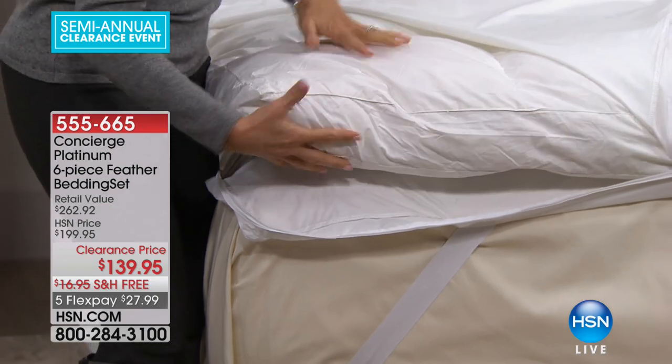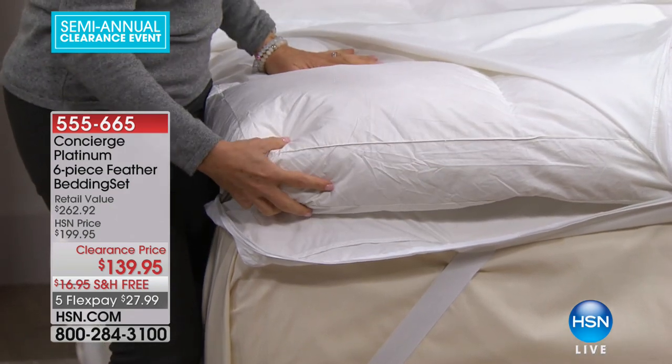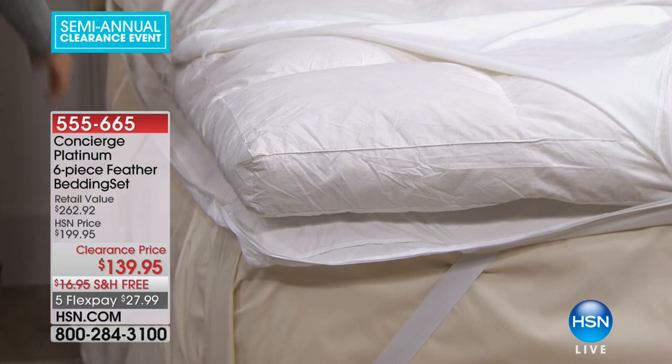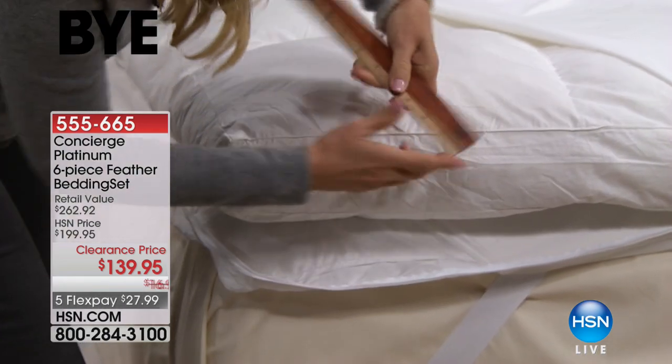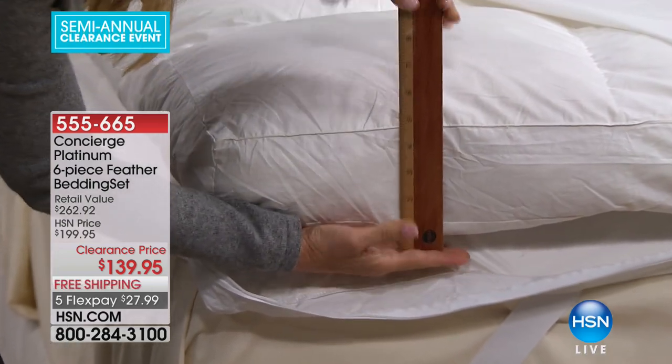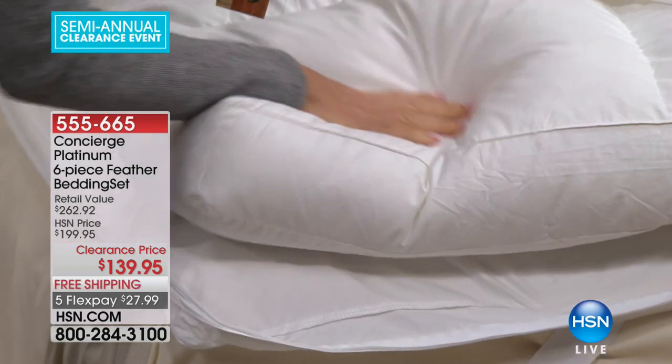Yeah. So look at this inside. I wanted you to see the quality of the feather bed. My gosh, let me grab my ruler. Oh, yeah. That is big. It's a 4-inch gusset, but look at it, how much it billows up above the gusset. I mean, this is like really packed full of feathers.